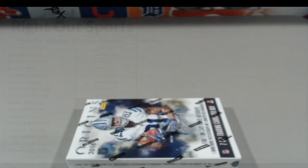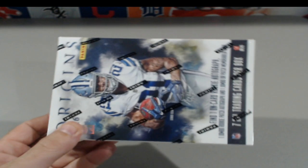You have to do a case break of Supreme here in a little while. Still have Diamond and a bunch of other stuff ending as well.